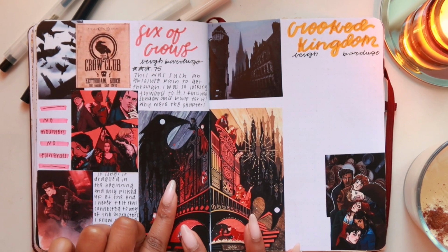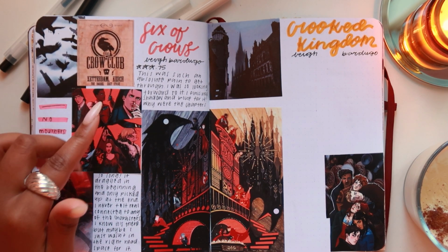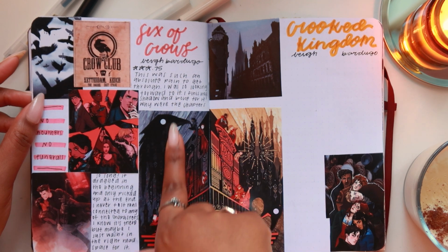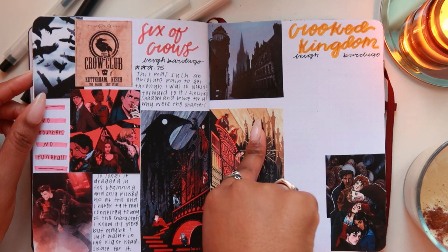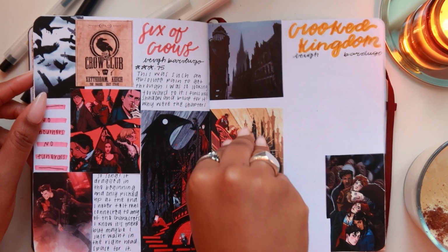And then I got to Six of Crows and I didn't like it. I was like, what the heck? Obviously I didn't hate it because I did 3.75 stars for this one. But you can see for Crooked Kingdom, I'm pretty sure I started this book in August. It's now January. And I just don't like it.